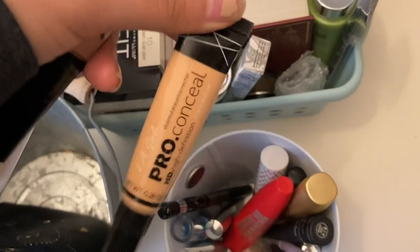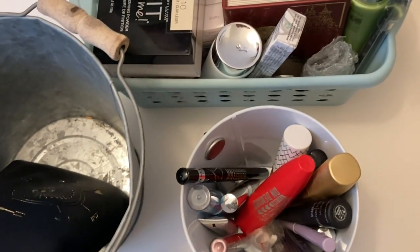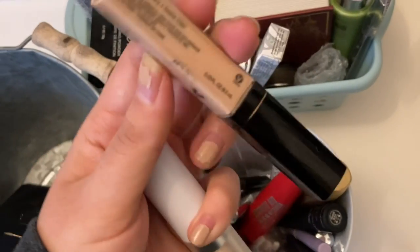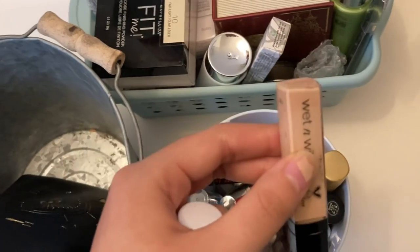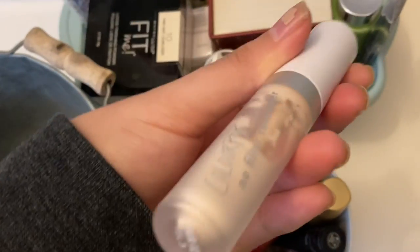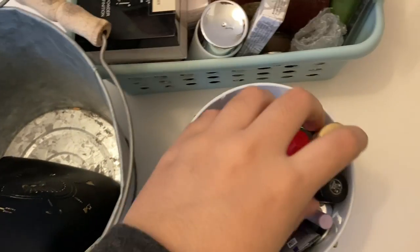So I have the LA Girl Pro Concealer in Natural. Way too old, I've had it since high school. This is the Wet n Wild Light Ivory Concealer. An empty, but way too old. Next up, I have this ColourPop No Filter Concealer in Fair 02. Not my shade, but way too old.